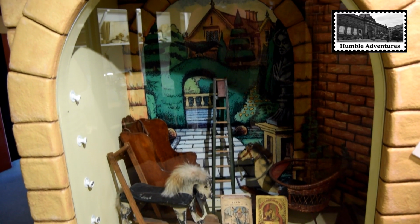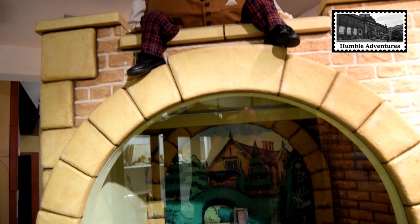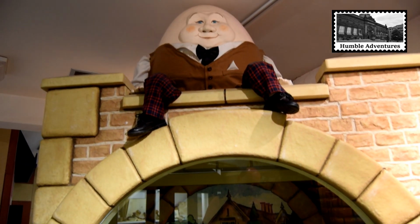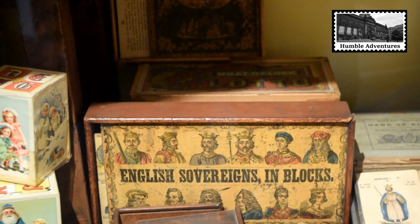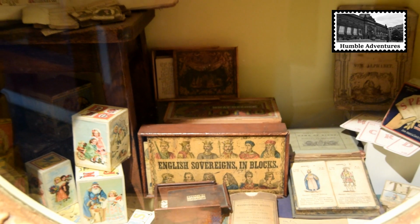Moving towards the end of the museum is the children's storybook section. This section of the museum features scenes from Humpty Dumpty, Beatrix Potter, and a whole room dedicated to the old woman who lived in a shoe.